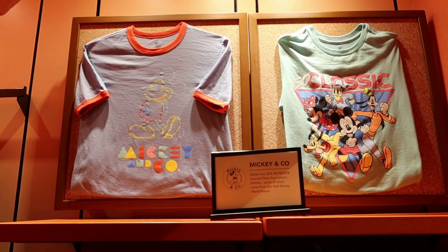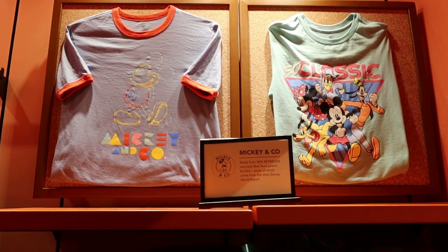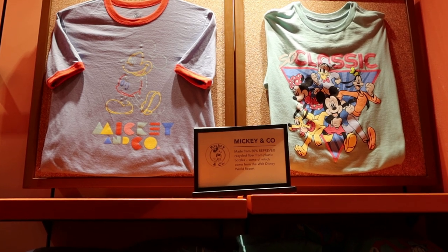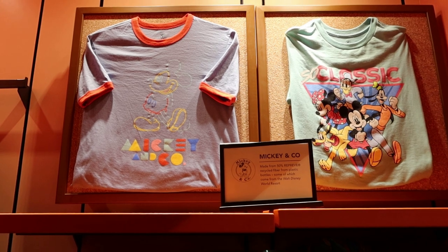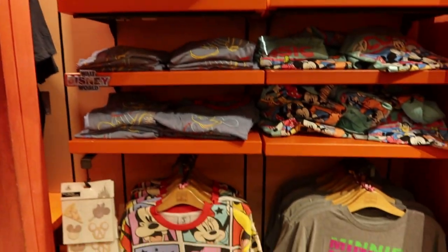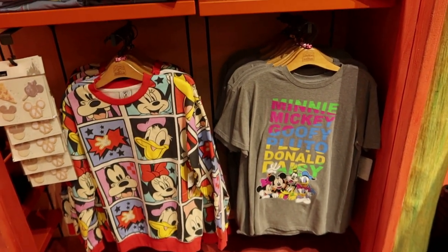So we're currently in Island Mercantile. I just wanted to share this with you guys real quick. This is the first I've seen this. They have a whole clothing line called Mickey & Company now, and it's made from 50% recycled fiber from the plastic bottles, which they collect at Disney parks. So I think that's really cool. And definitely if you get the chance, be sure to support that movement. That's an awesome thing, and it is awesome for our planet.